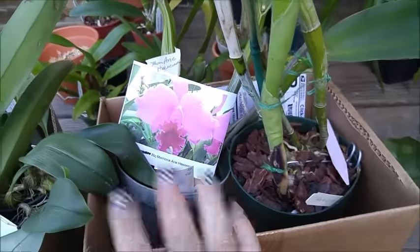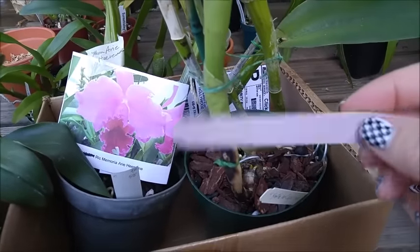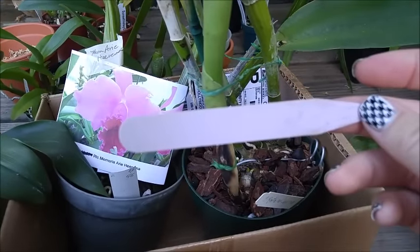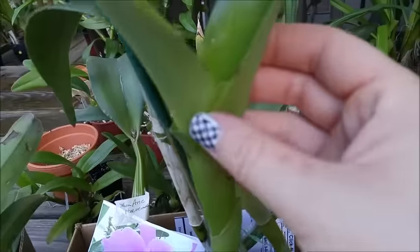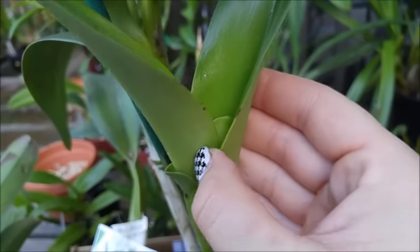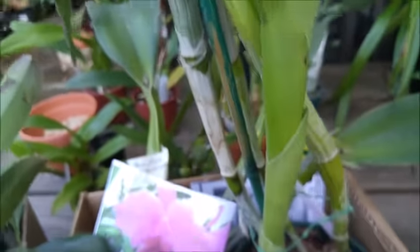More pictures, which I really like. Pictures are worth 1,000 words. This is another bifoliate Cattleya. It actually has a sheath in there. There's the little guy. I'm so excited. I can't wait to see this one bloom.